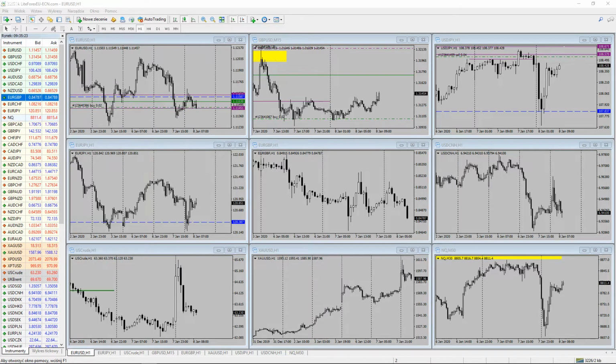As you can see, some levels based on our previous analysis have been hit. I do have a few positions, so let's jump straight into the charts and discuss what we have here.